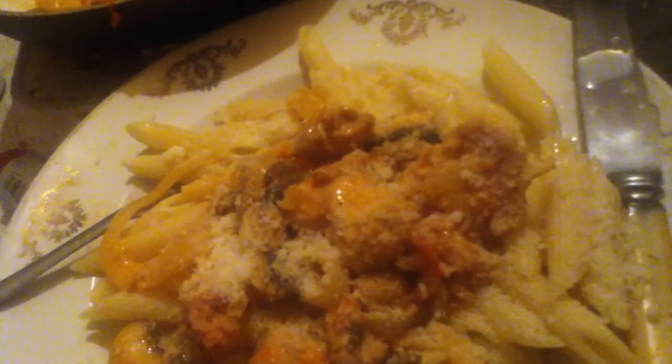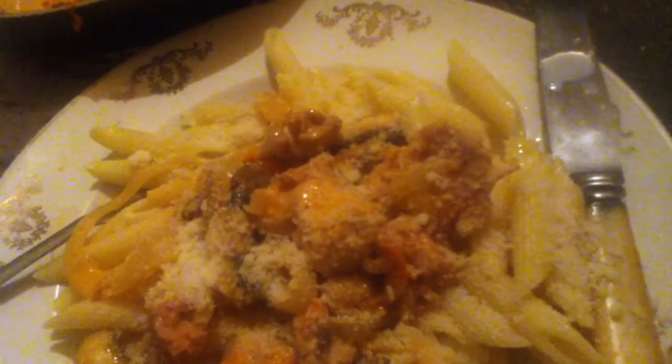And with the rest of it, I'm going to put this in here for another day. That's just some of the bits of mushrooms which didn't get cooked, but it doesn't matter about that, so I'm going to move this out of the way. This is where it's going to be an absolute total pig.